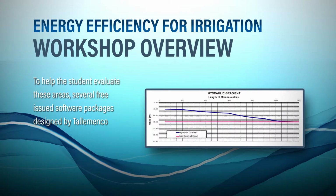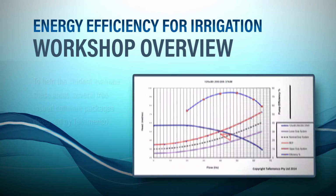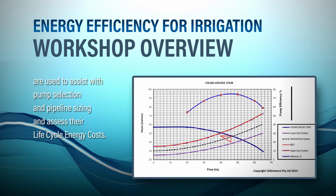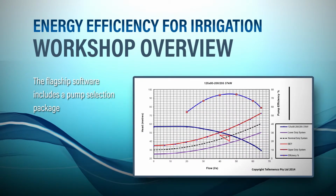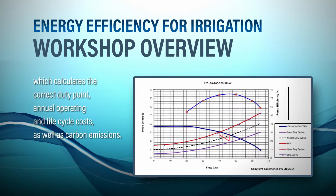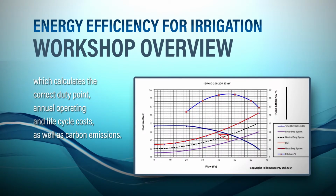Additional free issued software packages designed by Tallemenco are used to assist in identifying head loss reduction and to assess energy savings and life cycle energy costs. The flagship software includes a pump selection package which calculates not only the correct duty point, but annual operating and life cycle costs, as well as carbon emissions.